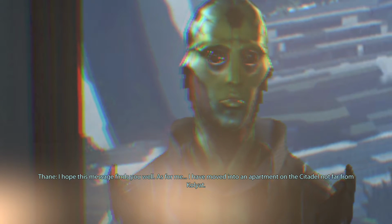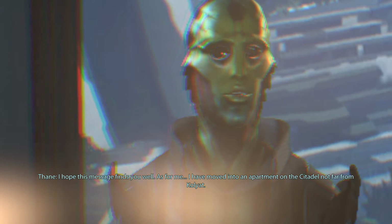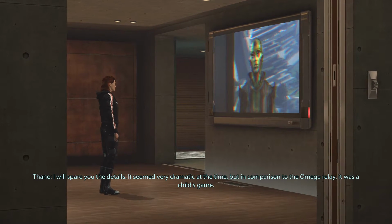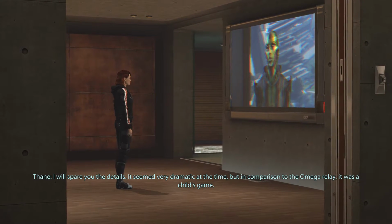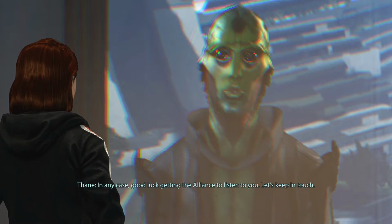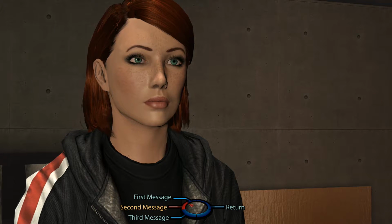As for me, I have moved into an apartment on the Citadel not far from Kolyat. I think the first attack I had frightened him. I will spare you the details. It seemed very dramatic at the time, but in comparison to the Omega Relay, it was a child's game. In any case, good luck getting the Alliance to listen to you. Let's keep in touch.